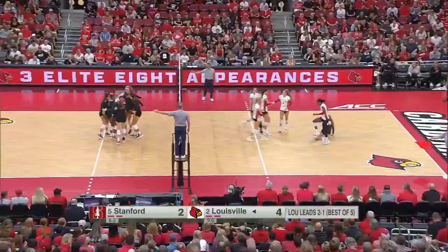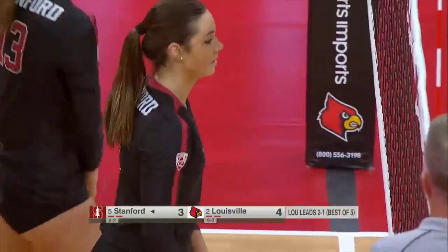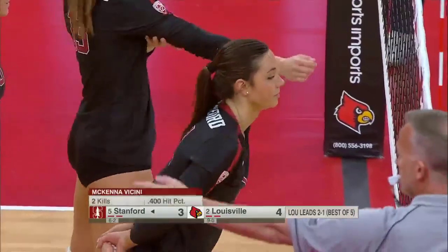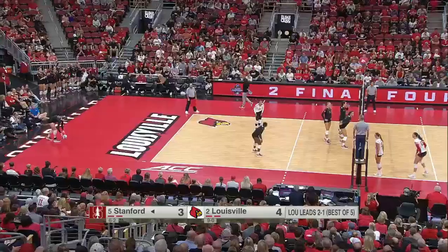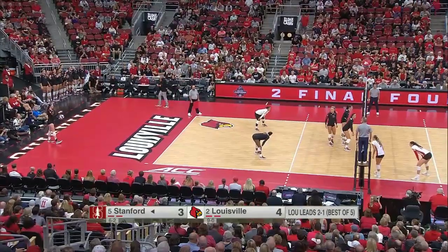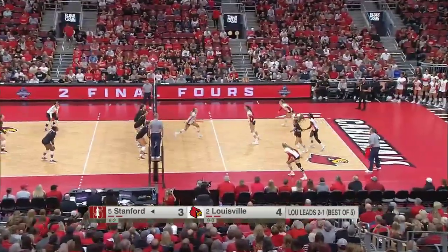Vicini out of the middle. McKenna Vicini doesn't get a lot of chances, but number 14 in black. And you know, Kevin Hambley wants to certainly get his middles a lot more productive. And Vicini should look at Cressy and say, you got to respect the presence of me there, because Cressy's arms were down, not even prepared to block, and Vicini gets that kill. Tough serve.